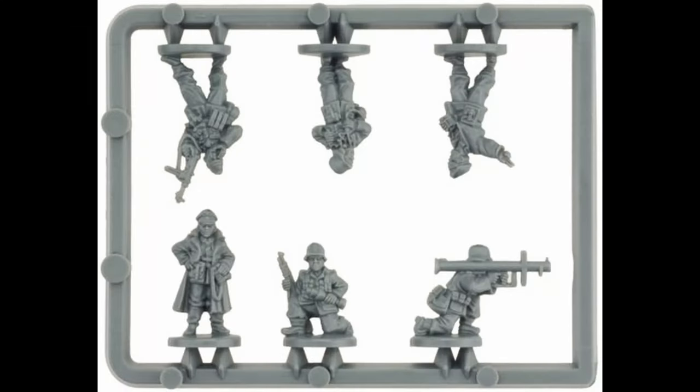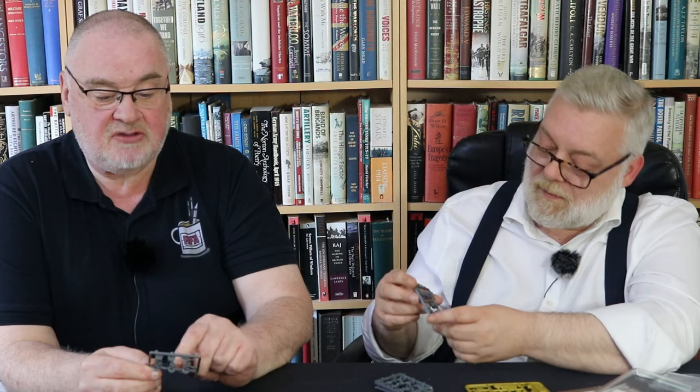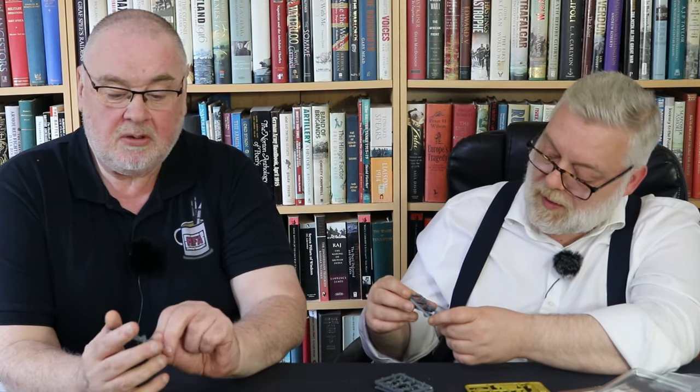You also get 6 command sprues. We call it the command sprue, and this is the bazooka sprue, as it may also be known. You've got the commander figure in a big leather trench coat, with his hand on his hip, looking like the general in so many movies. But you get the bazooka and the support guy, and then some other NCO type figures. You've got two NCOs, and the middle man's a radio man. I hadn't realised that guy was a radio man actually, because I haven't built so many of these.